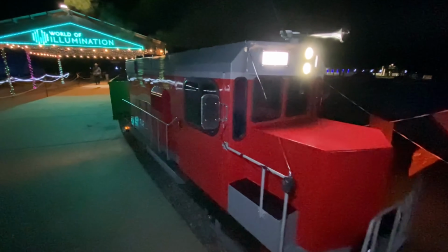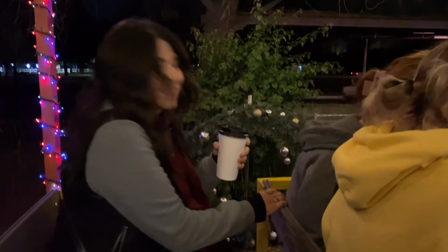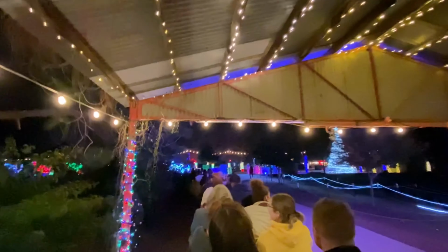Once we had hot cocoa in hand, we hopped on board the Illumination Express. It's a 15-minute train ride that takes you all along the farm where you can see lights synchronized to music.